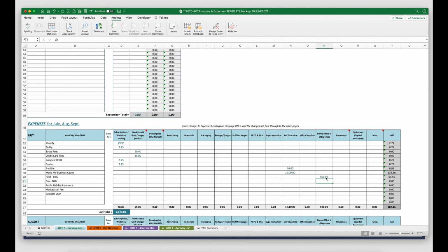Oh, I'm just going to highlight here with the rent. I've said rent 10% by way of example. Because my pretend business is at home and I'm renting, I've calculated that I use 10% of my floor space for my home office and storage for all those widgets I'm selling on Shopify. So therefore, I'll claim 10% of my gas or electricity. So over here, let's say I pay $5,000 a month in home rent. So I'm claiming 10% of that as a home office percentage of expenses.